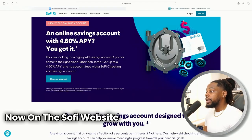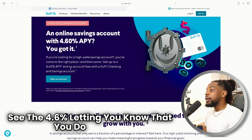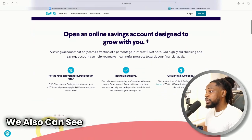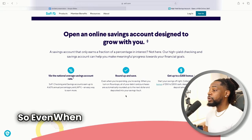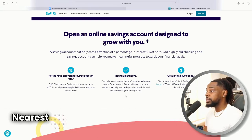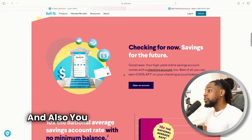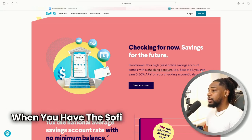Now, on the SoFi website, as of the date of recording, we see the 4.6%, letting you know that you do have no account fees, but you will be getting the SoFi checking account and the savings account. Like all the previous ones, it is FDIC insured. We also can see that at the time of recording, we do have that sign-up bonus. You also have roundup and save. So even when you're spending, you're saving. When you do the roundup, all of your purchases are automatically rounded up to the nearest dollar and deposited into your savings vault. They're saying that this is 10 times the national average, as we're seeing that today. And also you get that 0.5% additional savings when you have the SoFi checking account.